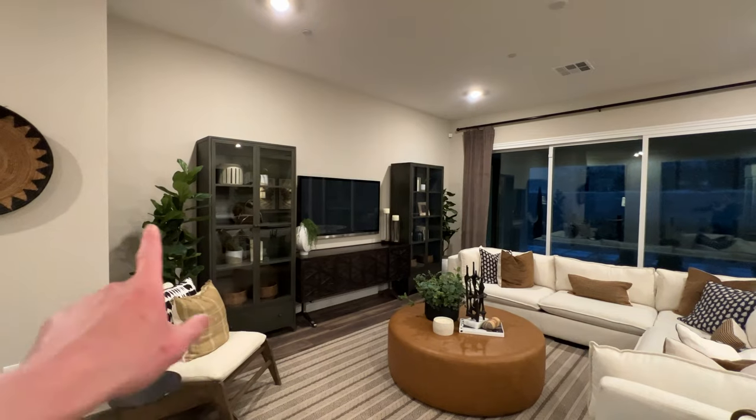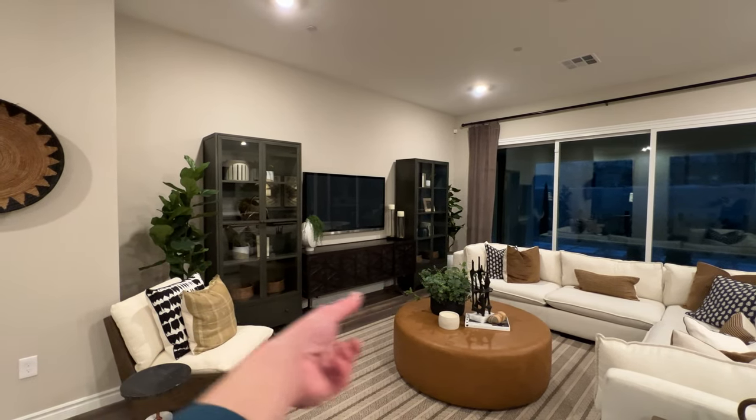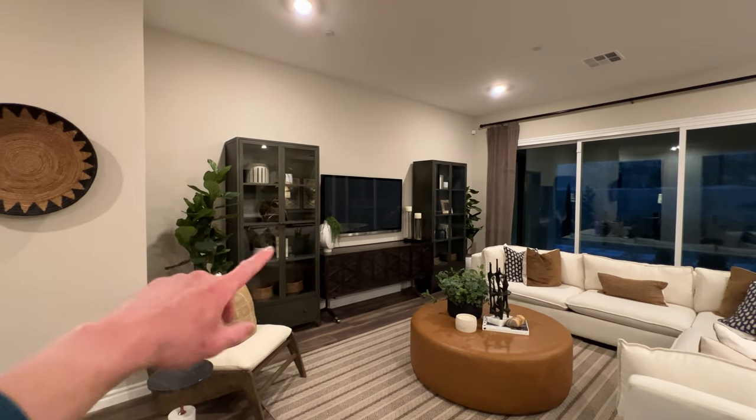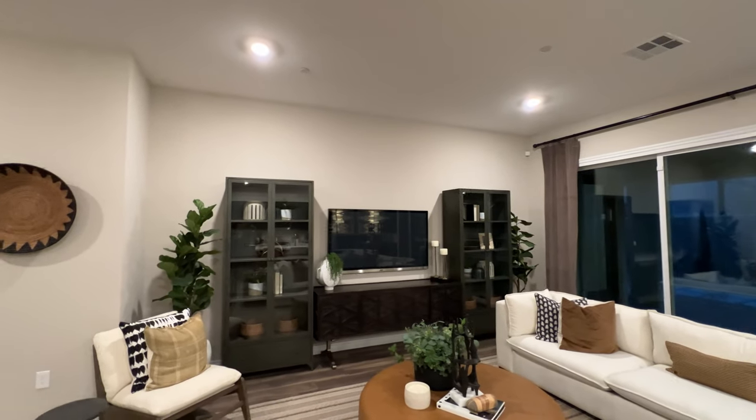They have no fireplace here, but you can definitely make this your own, like have a fireplace there, shelving. And then you can put different LED lighting on your cabinetry, because you have a space here. It's large, so you can make this happen.